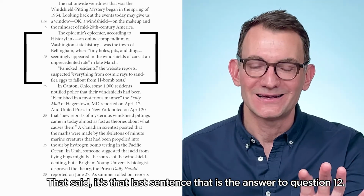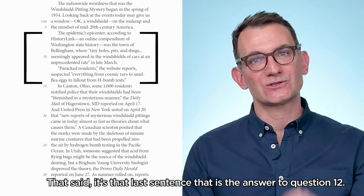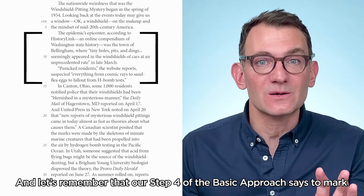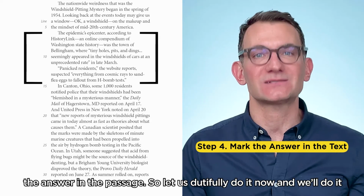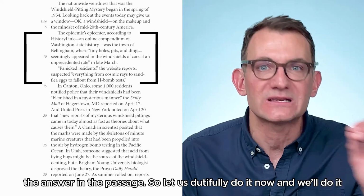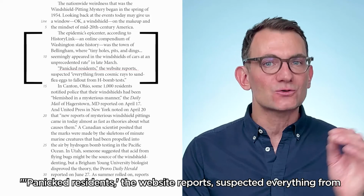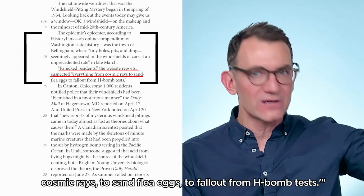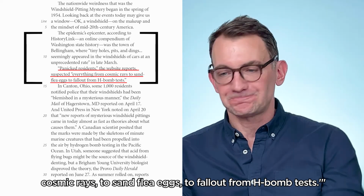That said, it's that last sentence that is the answer to question 12. And let's remember that step 4 of the basic approach says to mark the answer in the passage. So let us dutifully do it. We'll do it now, and we'll do it together by underlining. Specifically, we're going to underline "panicked residents, the website reports, suspected everything from cosmic rays to sand flea eggs to the fallout from H-bomb tests."